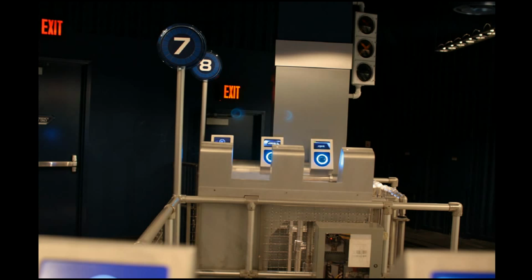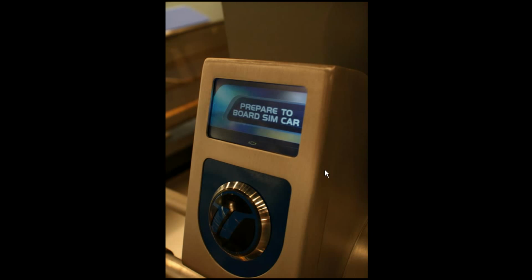So you collect your cards then, and you make your way to the boarding area, which looks similar to as you've always seen it, although there are now these little devices next to the actual boarding zone where you are to touch your RFID card, so the computer knows who is in which car.